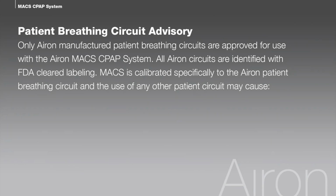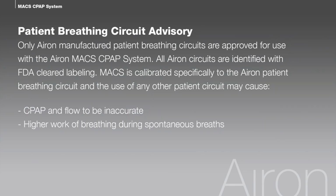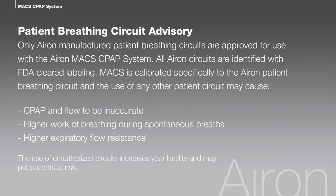Please note, only Aeron manufactured patient breathing circuits are approved for use with the Aeron MACS CPAP system. All Aeron circuits are identified with FDA-cleared labeling. MACS is calibrated specifically to the Aeron patient breathing circuit, and the use of any other patient circuit may cause CPAP and flow to be inaccurate, higher work of breathing during spontaneous breaths, and higher expiratory flow resistance. Aeron's patient circuits are competitively priced. The use of unauthorized circuits increases your liability and may put patients at risk.